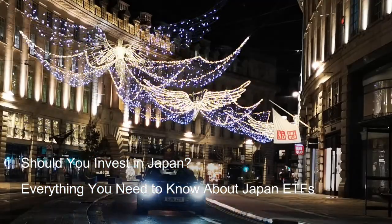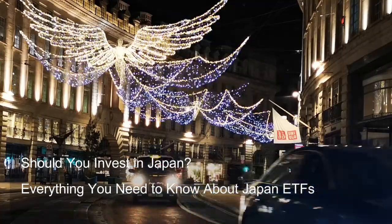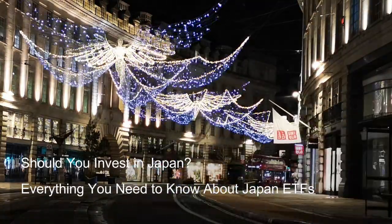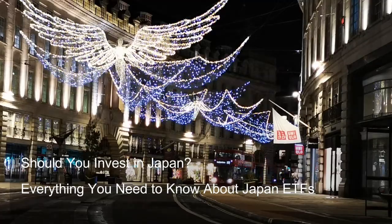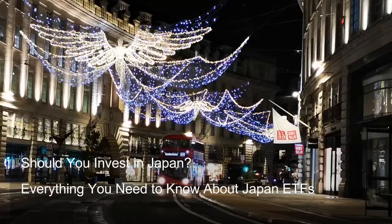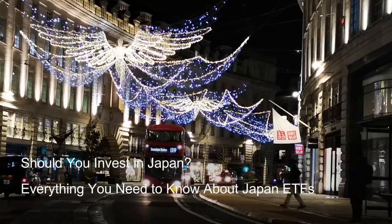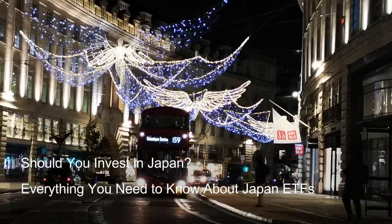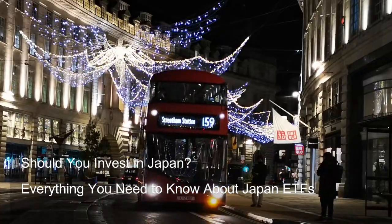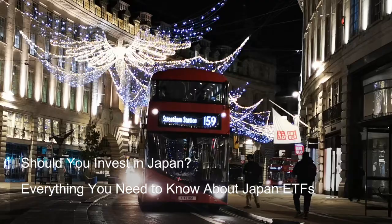Example: a value-based Japan ETF might select companies with a low price-to-earnings ratio, P/E ratio, or price-to-book ratio, P/B ratio, indicating they might be undervalued compared to their earnings or assets. The ETF would then weight these companies within the ETF based on their value score.